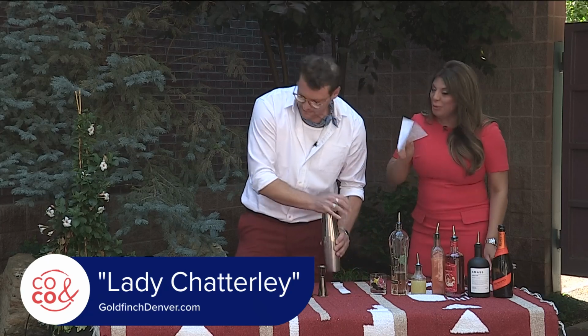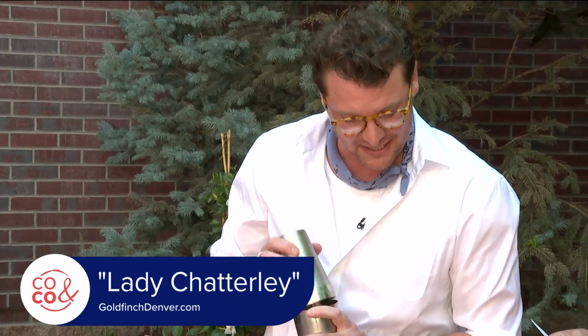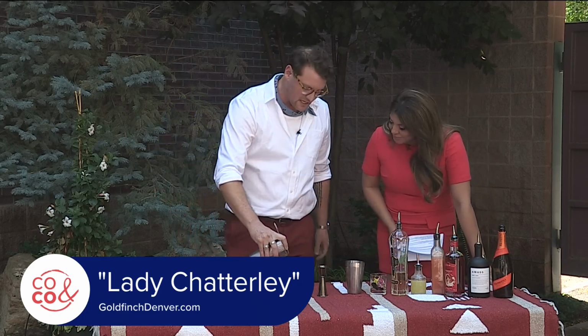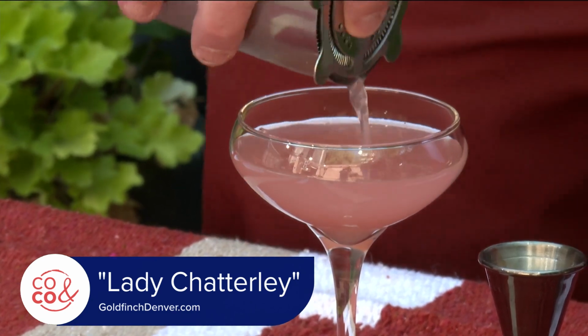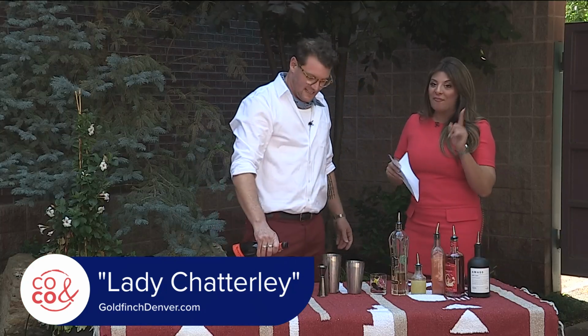All right, here's the cool part. This is an important part of the cocktail. People talk down about how bartenders shake, but there's a skill to it for sure. It's quite a bit of the cocktail and its completion. So we do that, and then we're going to top it with that Prosecco there. And what is this called again? This is on our list, called the Lady Chatterley. Definitely a good one for summer.